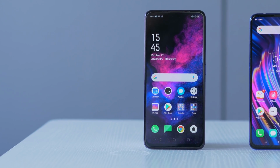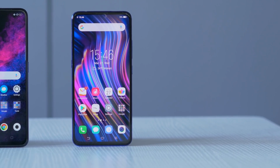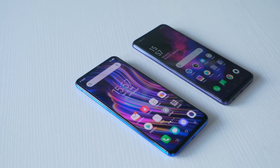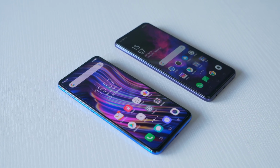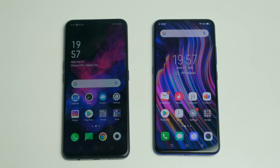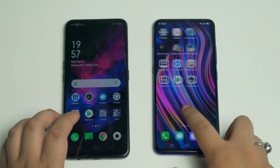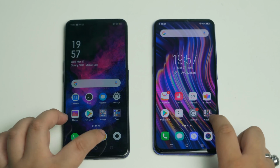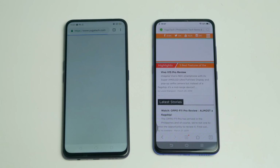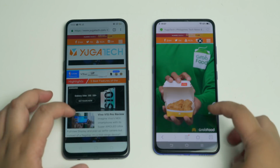The F11 Pro has a 6.53-inch IPS screen, while the V15 Pro has a slightly smaller 6.39-inch Super AMOLED screen. Both have a 1080p resolution. While the difference in pixel density is very negligible, there is a definite advantage in quality for the V15 Pro since we do get that Super AMOLED screen. We get nicer colors, definitely deeper blacks, and a generally much brighter screen. However, since OLED-based displays are more prone to screen burn-in, the F11 Pro's IPS screen will last you much longer.